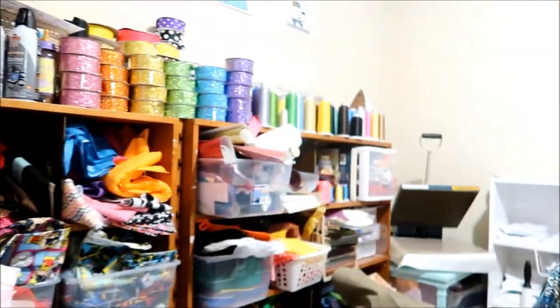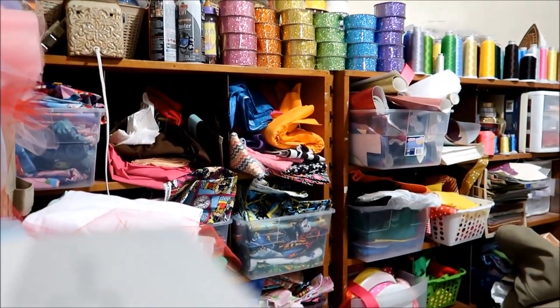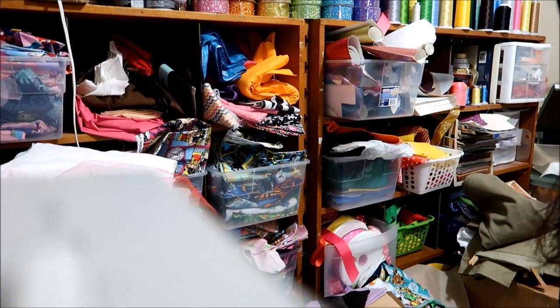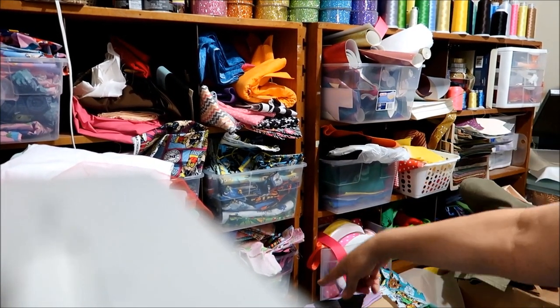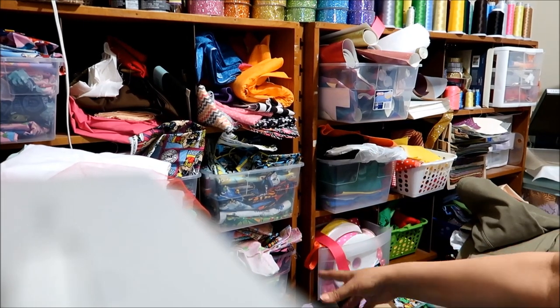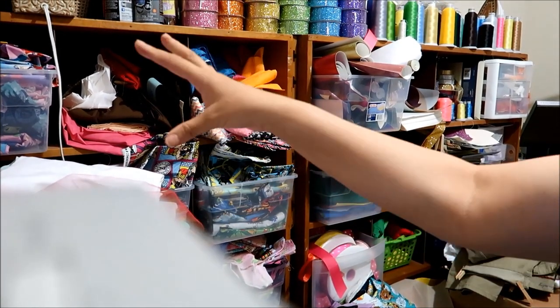My goal is to clean up 4 of these cubbies, which, you see my cubbies, are all jam-packed full of fabrics and stuff. So I want to clear out these 4 right here. Anything I don't use that's over here in these cubbies, because these ones are all full and covered up, I'm going to pull whatever I want to get rid of.